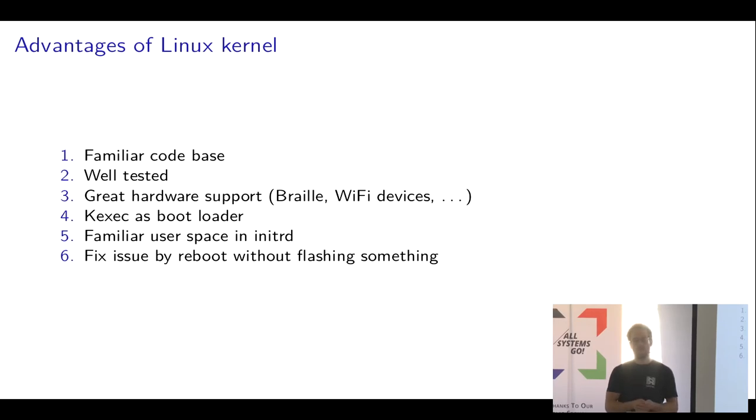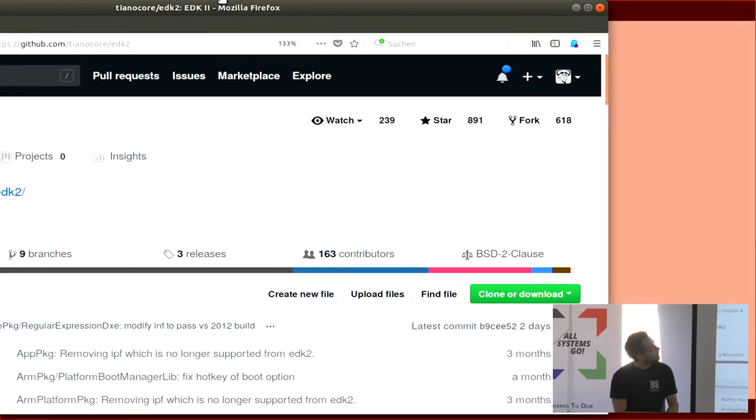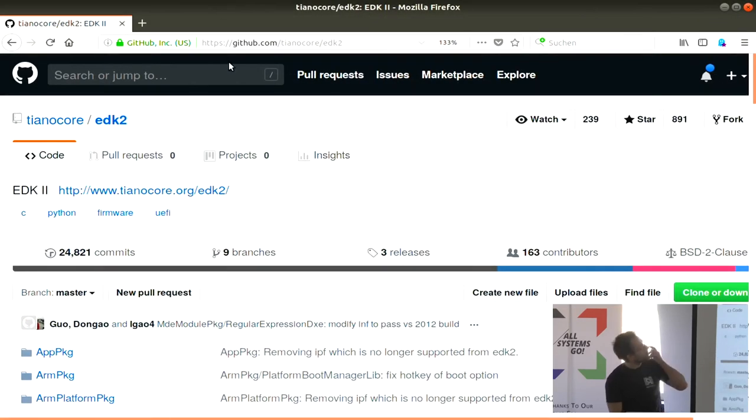So they can work faster on implementing and improving stuff. It's well tested. There's a cool metric for this. There are a lot of developers, for example, in EDK, which is an implementation of UEFI which a lot of vendors use for making UEFI firmware. GitHub shows, I show GitHub because they do these statistics, 163 contributors, right?